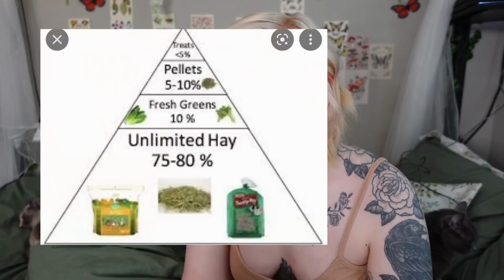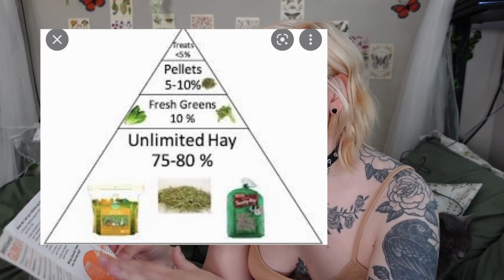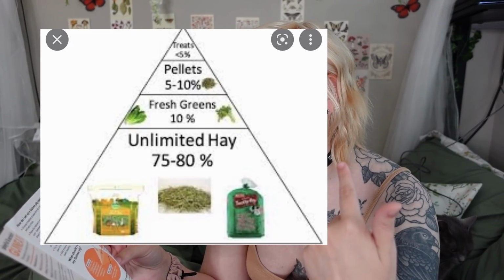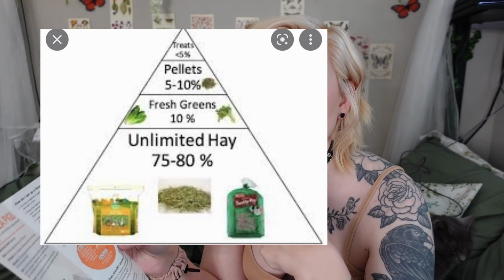But you can give fruits every once in a while, but they're very high in sugar, so too much of that can also be bad for them. So just limit the treats to every once in a while. So yeah, I would switch this entire chart to 80% hay, 10% vegetables, and then 5% pellets and treats.